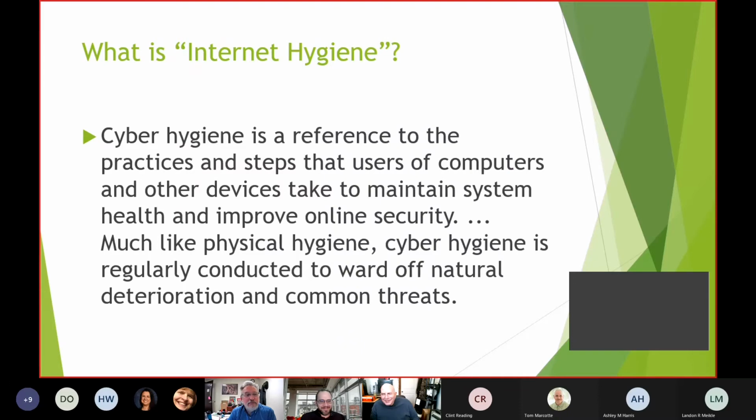But anyway, so what is internet hygiene? Cyber hygiene is a reference to the practices and steps that users of computers and other devices take to maintain system health and improve online security. Like Josh was saying earlier, 70 to 80% of the attacks that come through are going to be because of people's mistakes, whether it's through internet or email or whatever. Ransomware, that's where it's going to come in from. Is it probably from an email or something that a user does? You go to the wrong site, you click on the wrong thing, etc.